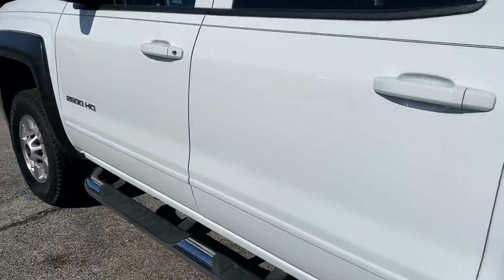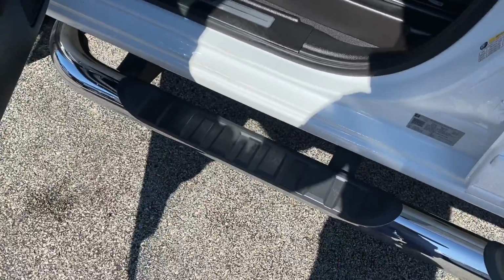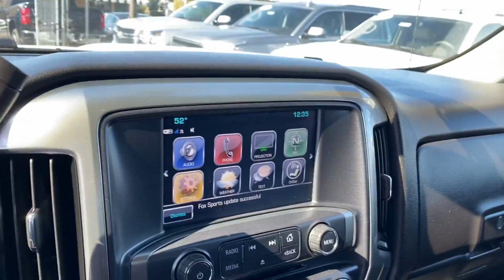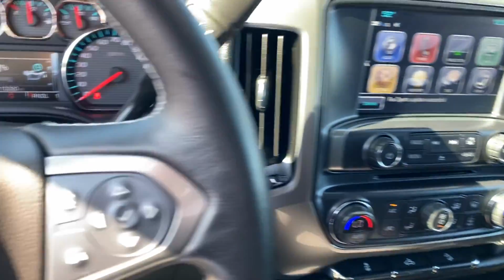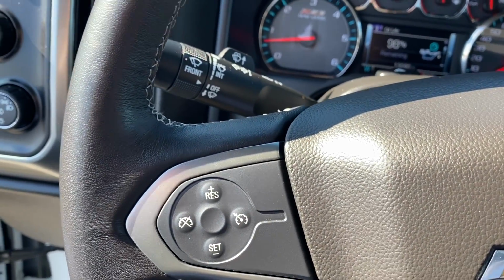wheels. Now when we go ahead and get inside this vehicle, you can see that we do have our assist steps. We have jet black cloth seating throughout the entire vehicle. We have our center console that flips into another seat. We have our Chevy MyLink radio. We have our push to talk and your standard cruise control.